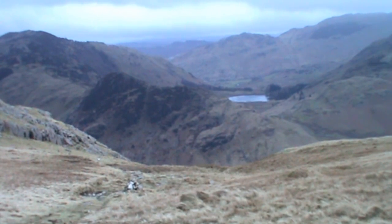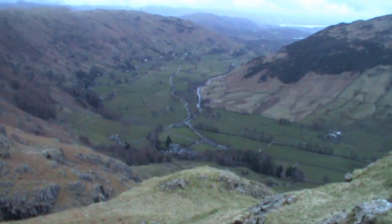We keep going. It's 6:15 at night. We can see the pub and the car park down below. All we've got to do is follow the path down. We hope you've enjoyed our walk in the Langdales. You've been walking with the taxi driver today.